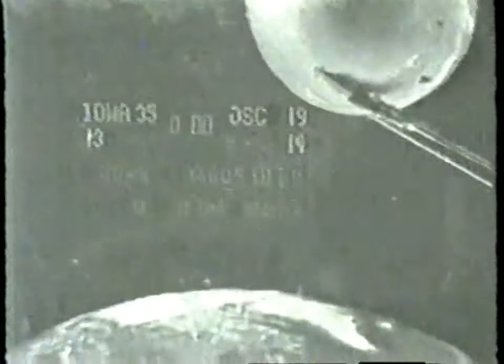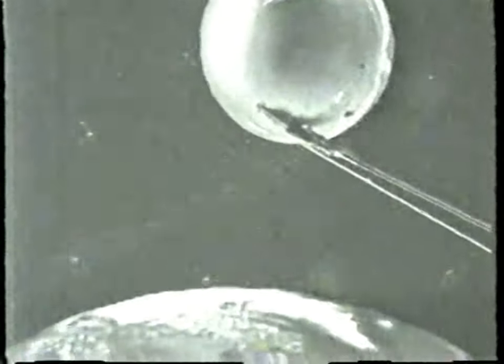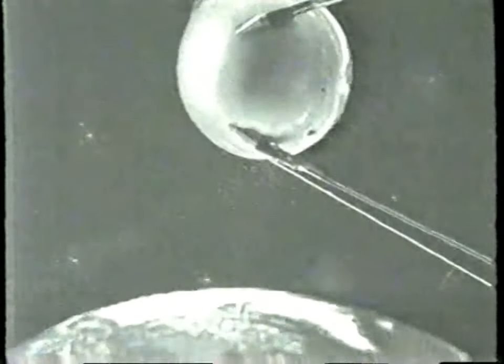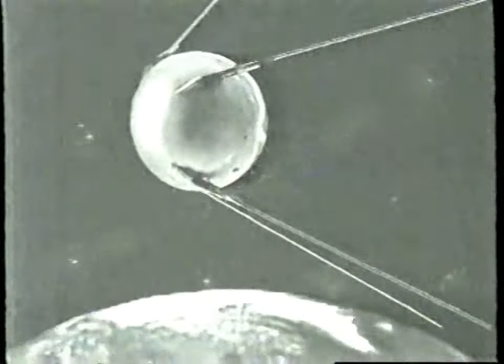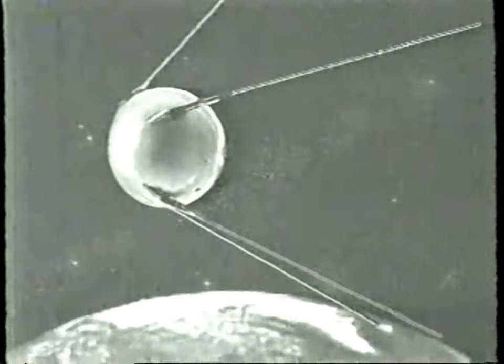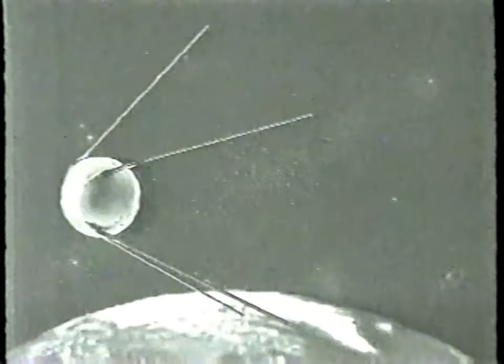But another ball was hurtling through space in the fall of 1957. Circling the Earth's atmosphere was a 184-pound sphere equipped with a radio transmitter. Sputnik, although a great technological feat, carried no scientific instruments on board other than a tracking device. But when Sputnik went into orbit, everything changed.